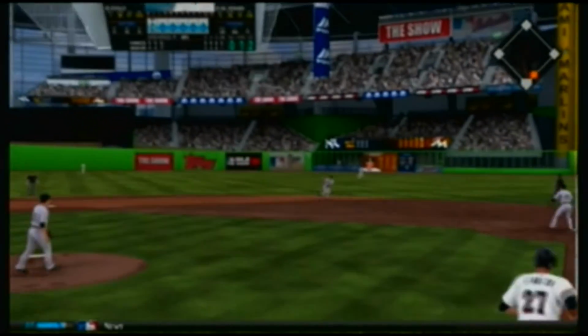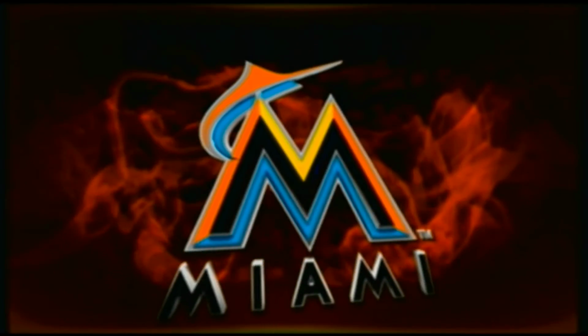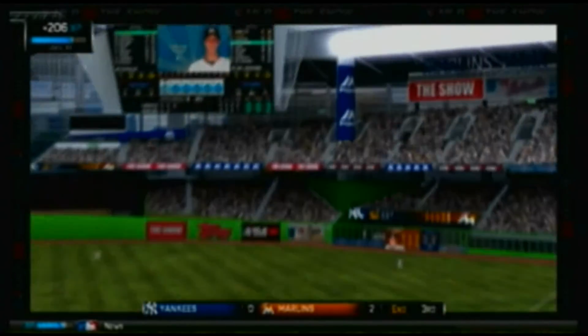Got him lunging that time as he pushes one on the ground to second. Throw to first in plenty of time, and the side is retired. But two in the inning for the Marlins thanks to the 2-run home run. We're through 3 here in Miami. It's now 2-0 Miami.